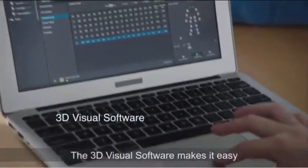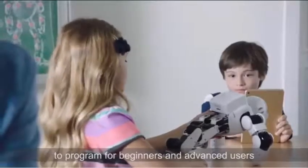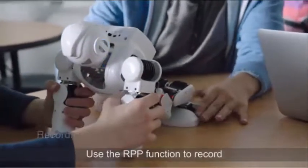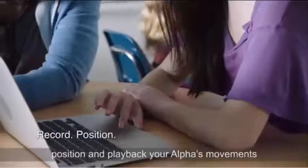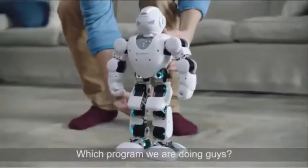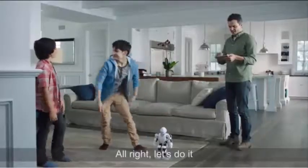The 3D visual software makes them easy to program for beginners and advanced users. Yeah, sure. Use the RPP function to record. Start position number 2. Position and play back your Alpha's movements. All right, do a push-up. Which program are we doing, guys? Let's try push-ups. All right, let's do it.